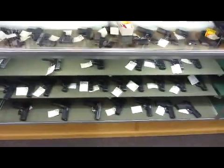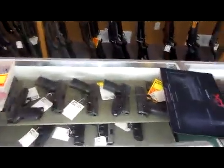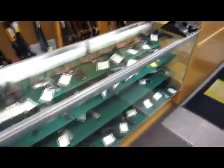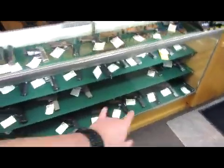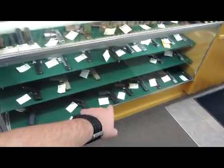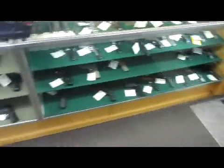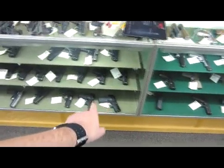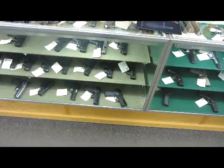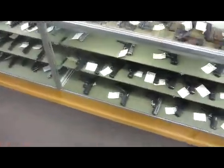We've got plenty of Glocks still, plenty of SIGs, and our 1911 case is looking really thin as well. We have sold out a lot of those. We've got some of those Cougars. We got the Beretta, or the Stoeger Cougar in 45, 9, and 40. And those are good guns if you're looking for that rotating action. HK P30.